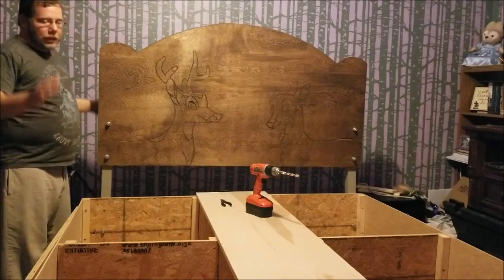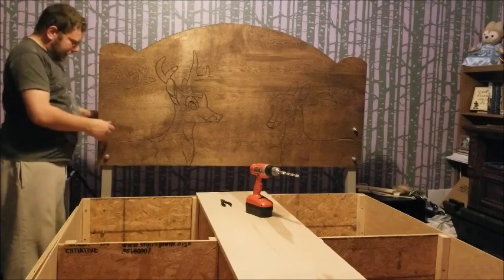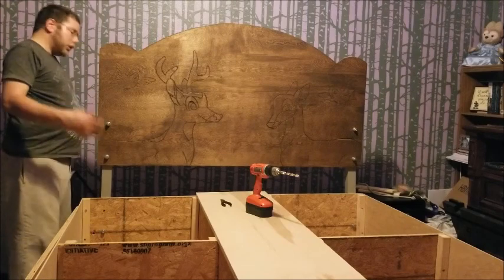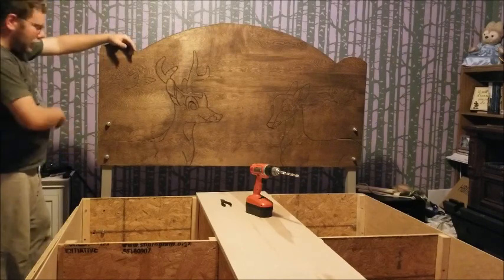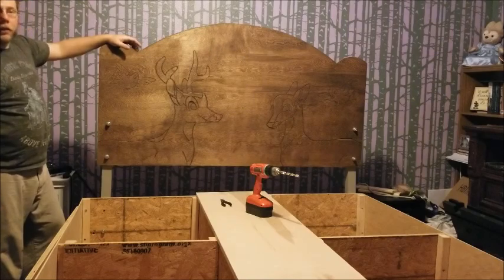Now it's time to put the top back on the bed. Trim these in the back. Put felt on the back so it doesn't scratch the wall. Correct. Which is another trip to Lowe's. No, I'm joking. No. And then slide it on and put the mattress on. And then we're done. Yay. So we will show you the finished product.